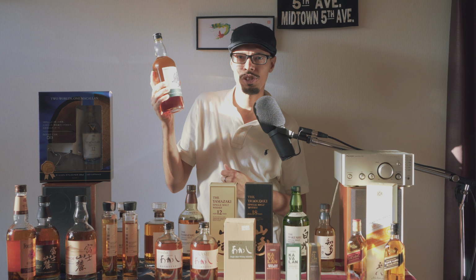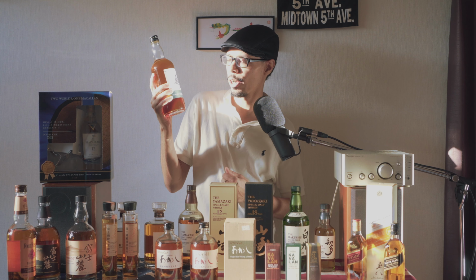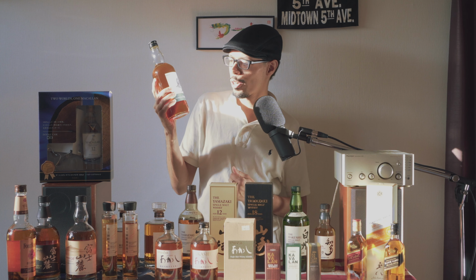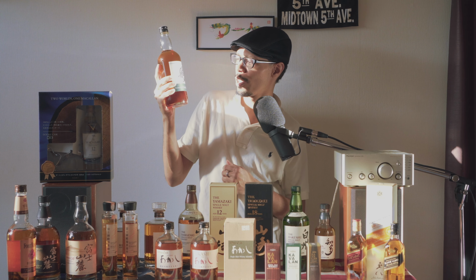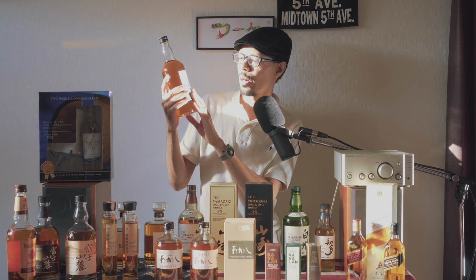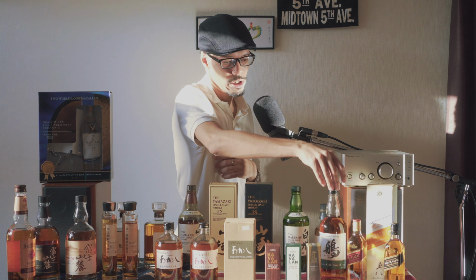And the price was very cheap. So I thought, why not just pick this up and give it a go? It could either be good or bad, but either way, for $10, I won't be disappointed at all. But Misago, maybe from a very small distillery.